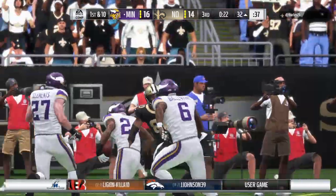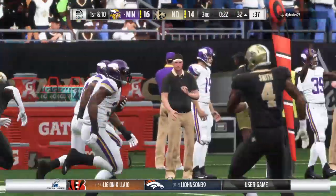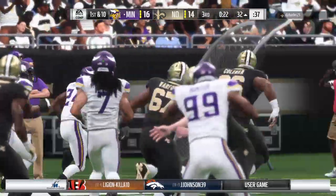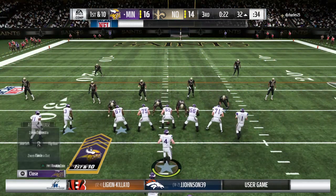So that's back-to-back drives where they've thrown an interception. Ordinarily, we look at the offense and say, what's going on with your scheme? Maybe we should look at the defense and just give them a whole lot of credit. They've got them frustrated right now. From the 32 now, here's 1st and 10.